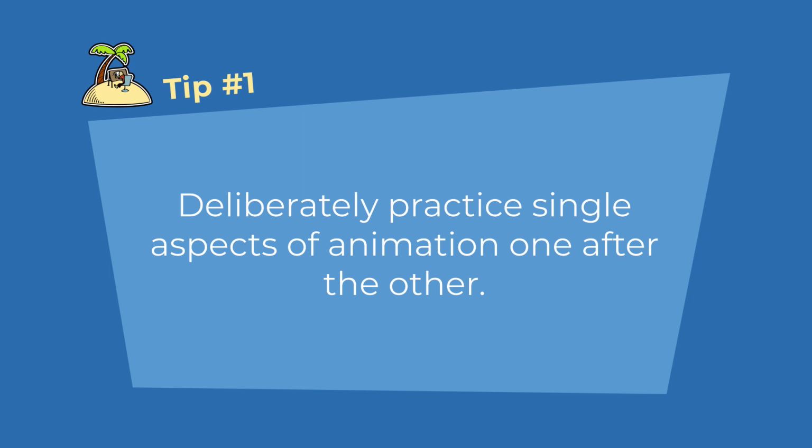You should do many small exercises that tackle one challenge at a time. By isolating one aspect of animation, you can see much better if what you're doing is working. If you're making a mistake, it's much easier to spot and fix. But how do you know if what you're doing looks how it's supposed to look? Well, this leads us to tip number 2.